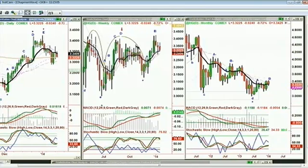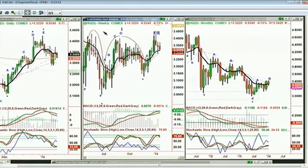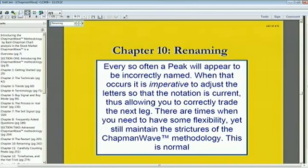I think copper has gone to that upper, let's put that B/E. It's actually an E/B in the weekly chart. So what we've got, and if I have a chance, I'll do it, is in my CD introducing the Chapman wave methodology. It talks about renaming, about the alternative wave count. And it's so important in the Chapman wave.